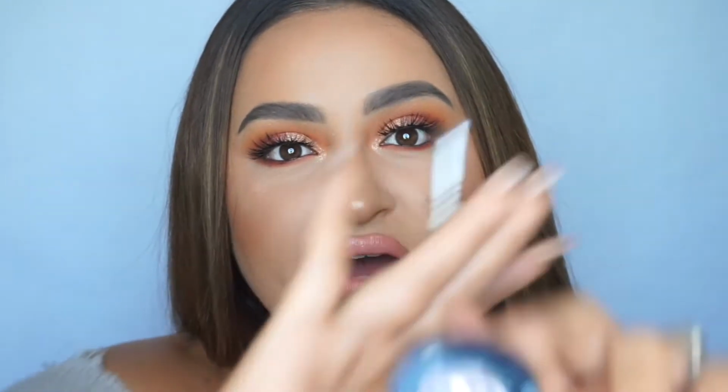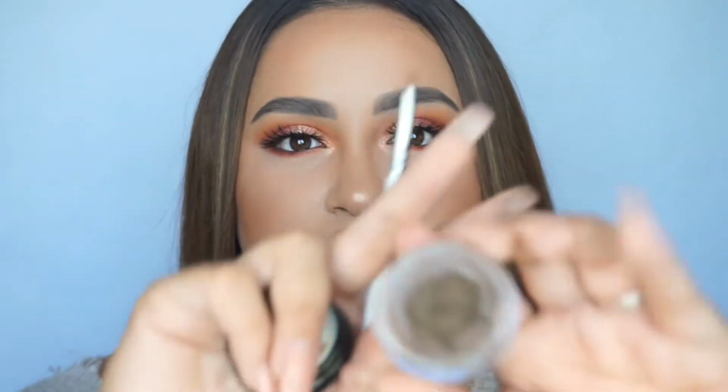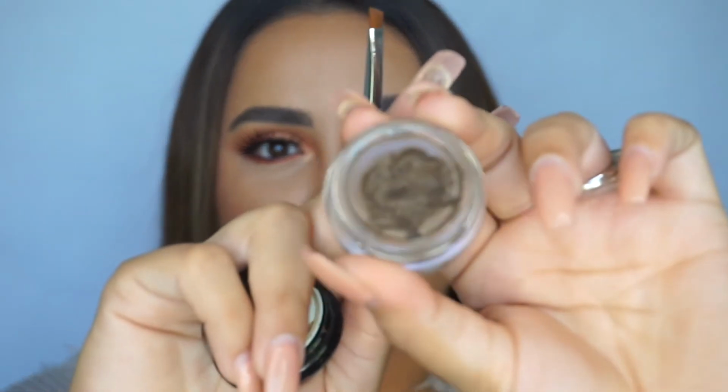So now this is how I get a more defined brow. I use the Anastasia Dip Brow Pomade, in the shade Soft Brown. They run a little bit darker, so I would usually go one shade lighter because I don't want them so dark. Unless you have really, really dark hair, I would say go for a lighter brown because they do come off really dark. This is the shade that I chose, and I feel like it matches perfectly.